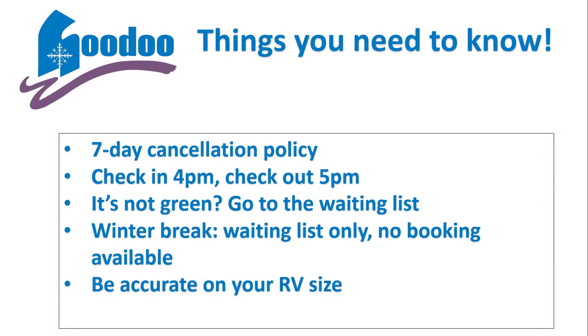And lastly, please be accurate with your RV size. Sometimes we get people saying they have a 30-foot RV and it's a 45-foot RV with 2 pop-outs and it doesn't fit in the spot. Once again, this is a disservice for absolutely everyone, and we don't want that to happen. So to make it as smooth as possible, be accurate, please.